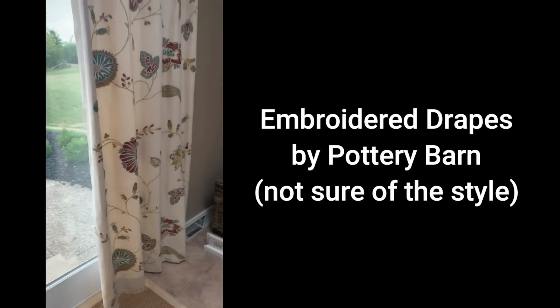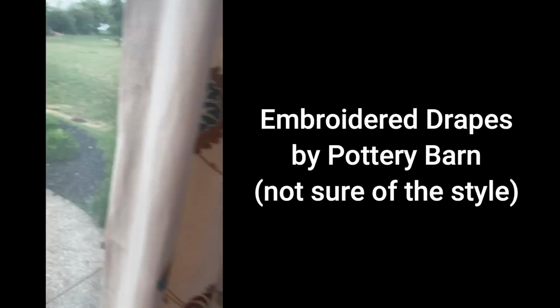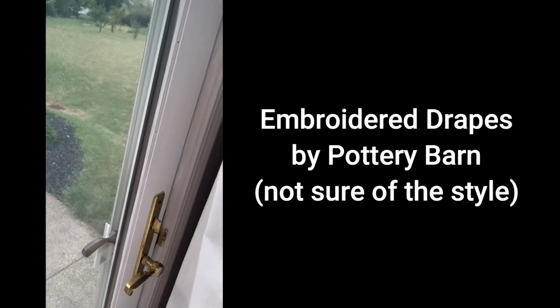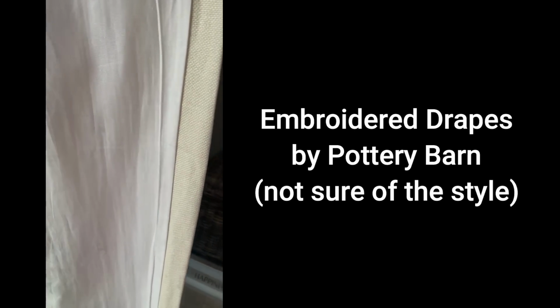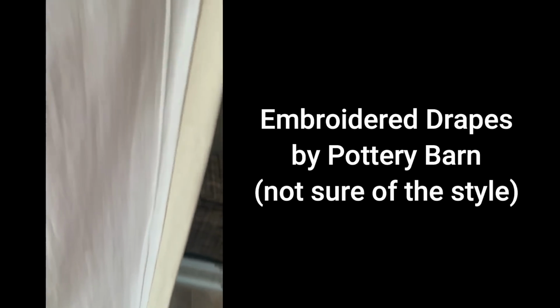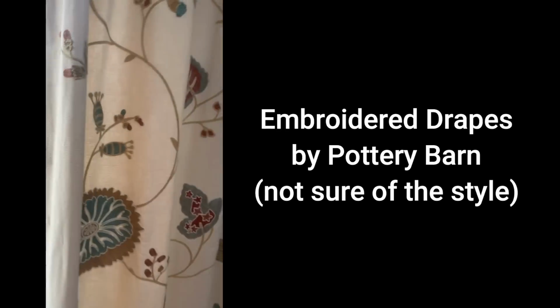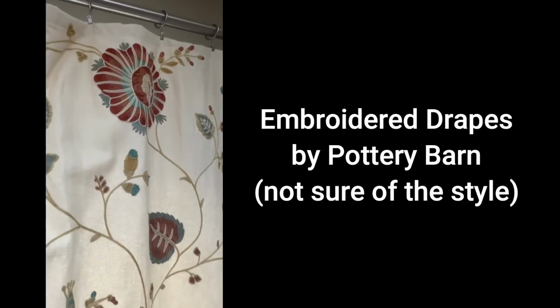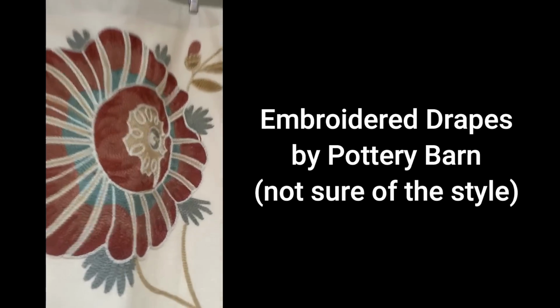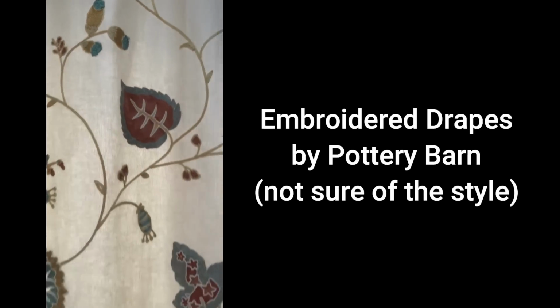And I'll get up close here so that you can see. There's a really beautiful texture to it. It looks very expensive. I don't remember how much I paid. I think I paid $150 per panel, if I'm not mistaken. They have a little bit of a grommet top, and they're fully lined. They're just beautiful, and they'll help block the UV rays from damaging floors or lightening woodwork and things like that too in my patio door. So that's where I'm using them right now.